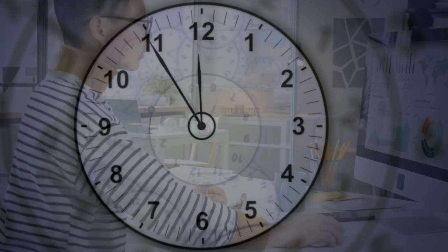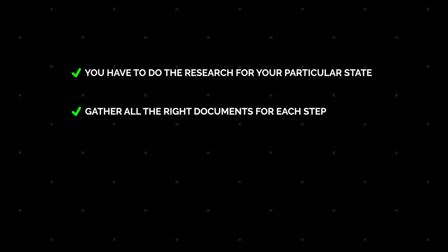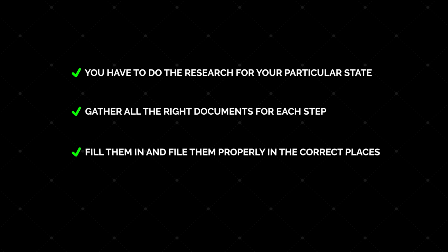But unfortunately, one thing that does stay consistent from state to state is the sheer amount of time and effort required to actually go through all of those 8 steps. You'll have to do the research for your particular state, gather all the right documents for each step, fill them in and file them properly in the correct places. It can be a super confusing, stressful process that could literally take months.